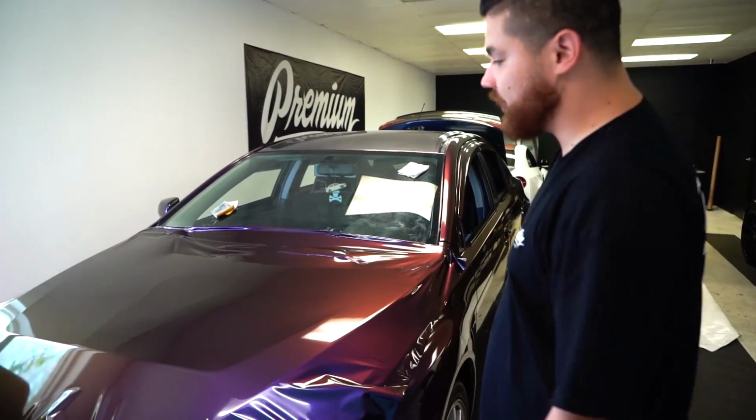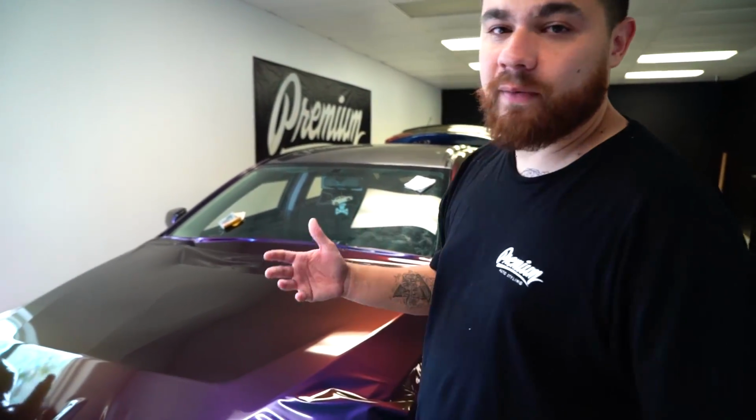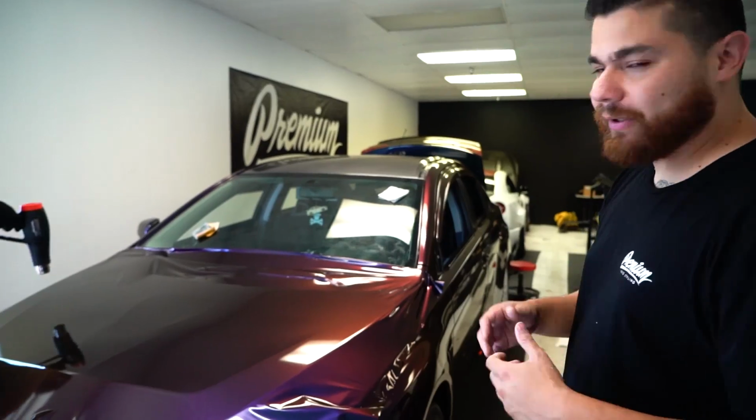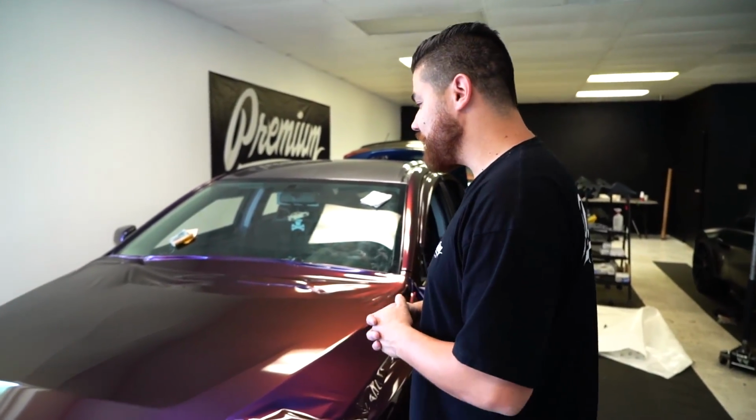We haven't even touched this with the squeegee, but that's basically the way you're gonna get a really successful install. Set it all up first and then start squeegeeing down. People get too excited, they start going right away and it never ends up looking too good.